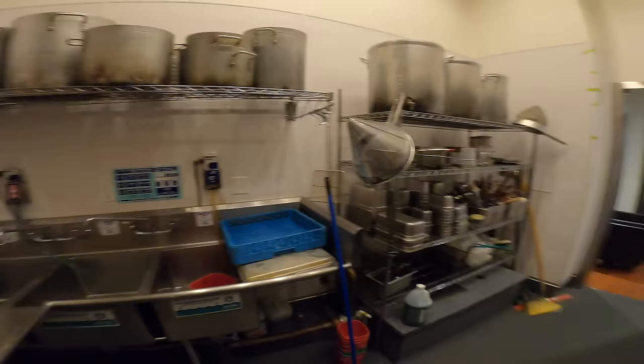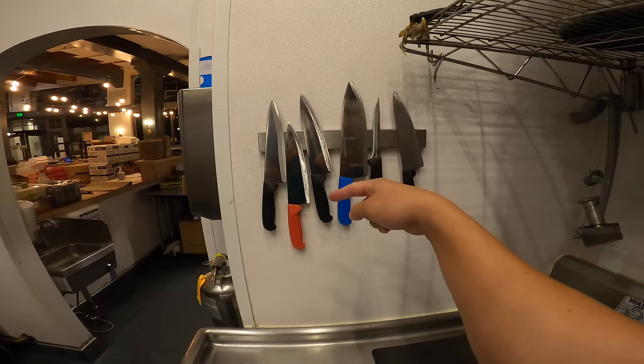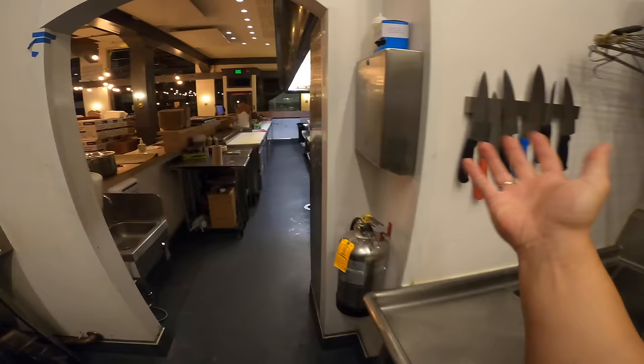Down this way. So this is a three compartment sink. This is where we do our big pots and pans. So wash, rinse, sanitize. That's the standard layout for a restaurant sink. These are house knives. A lot of cooks will bring their own knives, and pretty much all of our chefs and sous chefs bring their own knives, but we also have house knives in case people want to use them or in case they forgot their own.